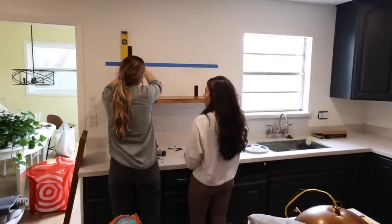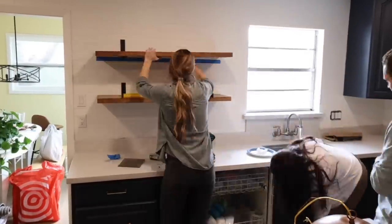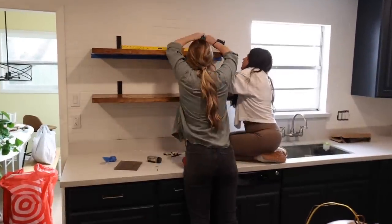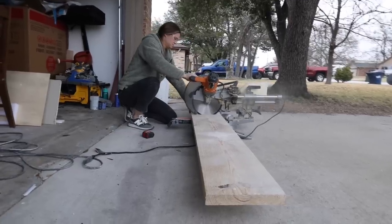While the guys worked on bringing all of the appliances inside, Justine and I got to focus on all of the finishing touches in the kitchen. The first thing we tackled was the floating shelves. A few days ago, I cut these 2x12s down to size and gave them a good sanding.